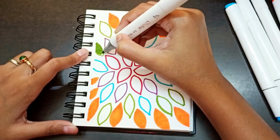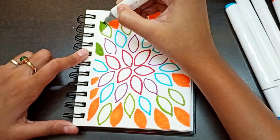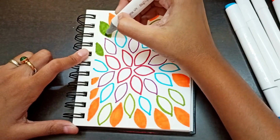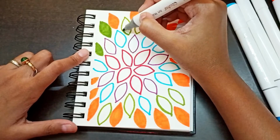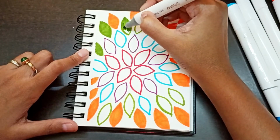There are many techniques that can be used in art therapy, for example, collage, coloring, doodling and scribbling, drawing, painting, sculpting, working with clay, or any of the art and craft. Other techniques can also be used.